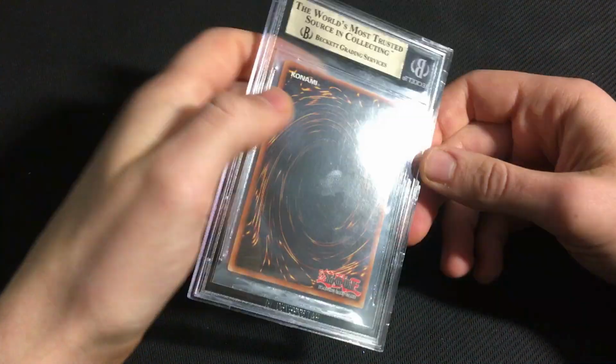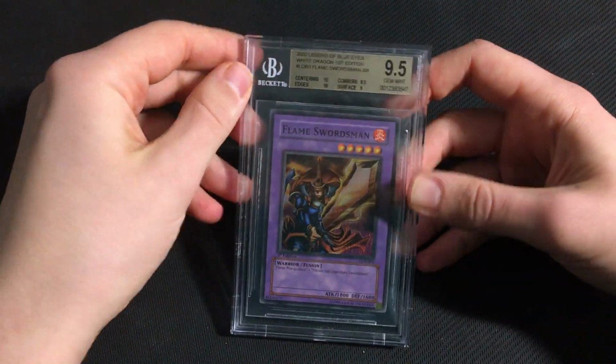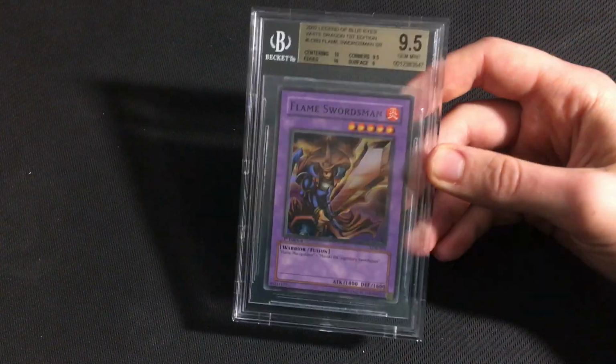And to be honest, the surface on this card is pretty spectacular, so I may actually resub it at some point and see if I can bump it to a 9.5 on surface. But even with these upgrades, I'd say it's valued, again, at least $2,500, and maybe even a little higher depending on the buyer.